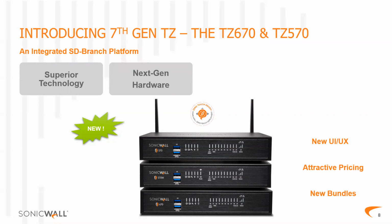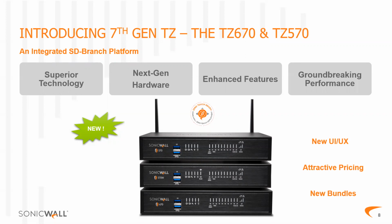What this means is that we can do an awful lot more and do it an awful lot faster. It truly is next generation hardware, able to very well exceed the performance of the previous generation of equipment. Now, when we look at the features that we've got in there, we've added a whole host of new features, which I'll be talking about a few of in a moment, and that will give you an idea of some of the new things that have come with the new Gen 7 platform. Now, on top of all of that, huge amounts of performance. We're looking at upwards of 3 times performance compared to previous generations of hardware.